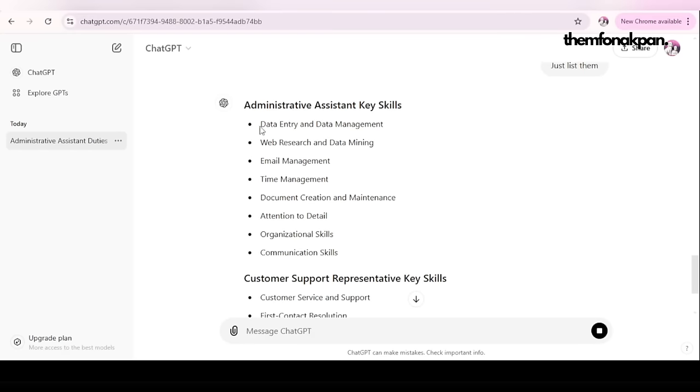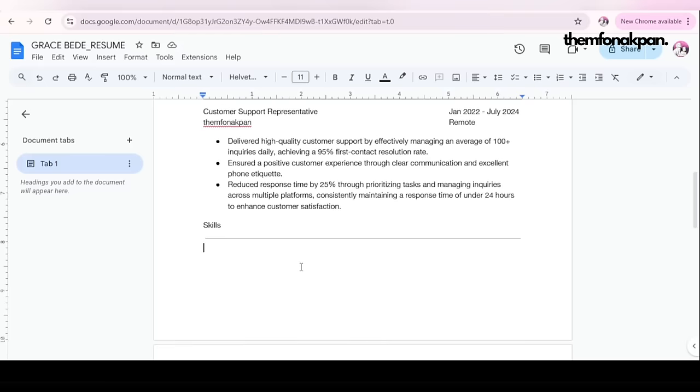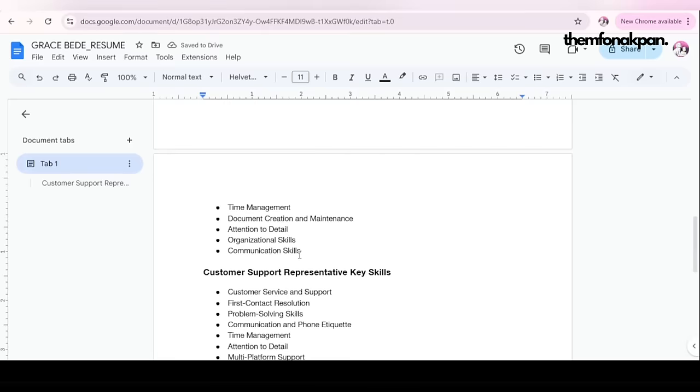Why are you separating them? Okay, we're just going to copy all of them, but we're not using all of them. Then we come here, we paste. Now we're going to choose the ones we have to throw away.